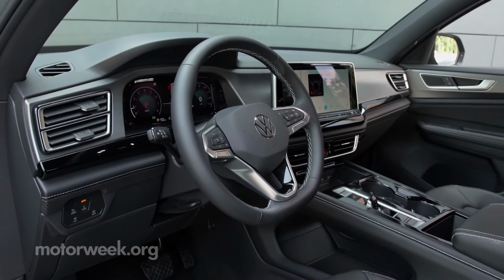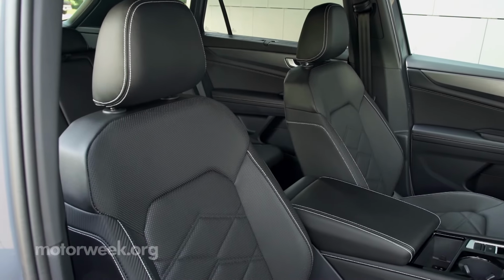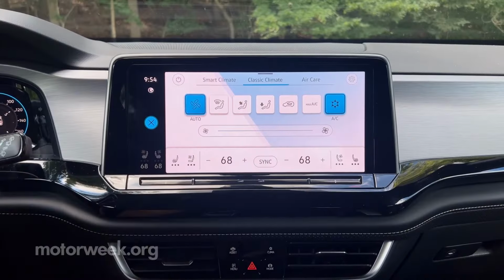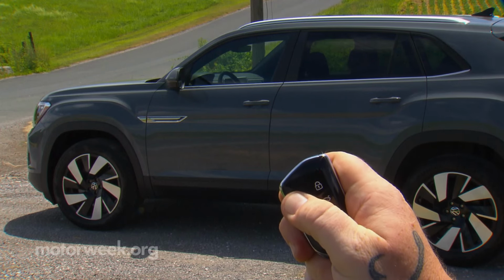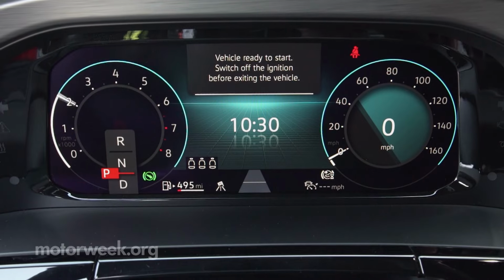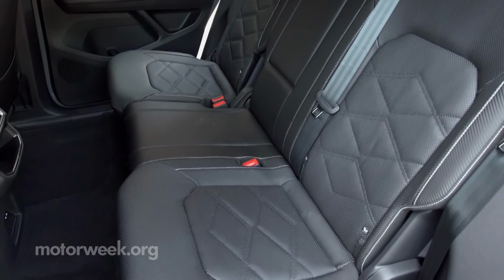Fresh off a significant update for 2024, our Volkswagen Atlas Cross Sport SE with technology is just one step up from base, yet comes with 20-inch wheels, hands-free power liftgate, automatic climate control with heated and ventilated front seats, and even remote start. Inside, there's a huge 12-inch touchscreen for multimedia, VW's 10-inch configurable Digital Cockpit Pro gauge display, and V-Tex simulated leather covering the 5 seating positions.